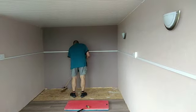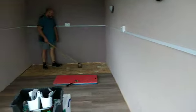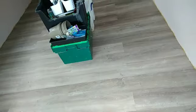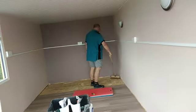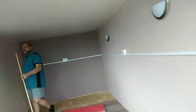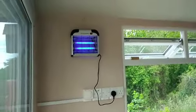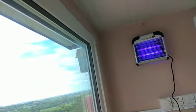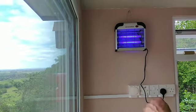We finished all the painting, and the sockets, and Grumpy's doing the floor. Should have been an electrician, shouldn't you? Oh yeah, we've got the lights up. Oh yeah, and the fly killer. Gosh, it has killed them, hasn't it? Yeah, it's done really well.